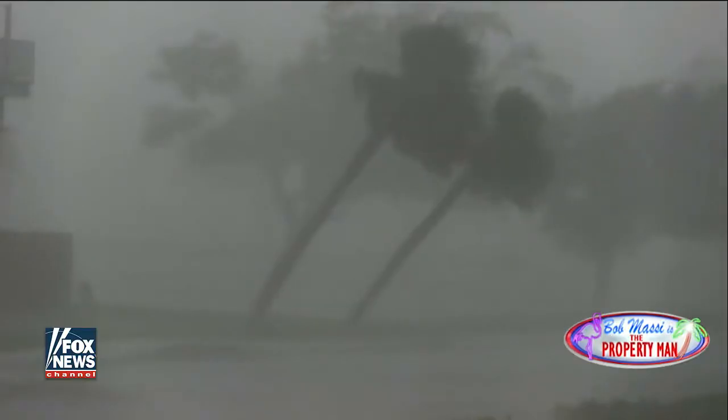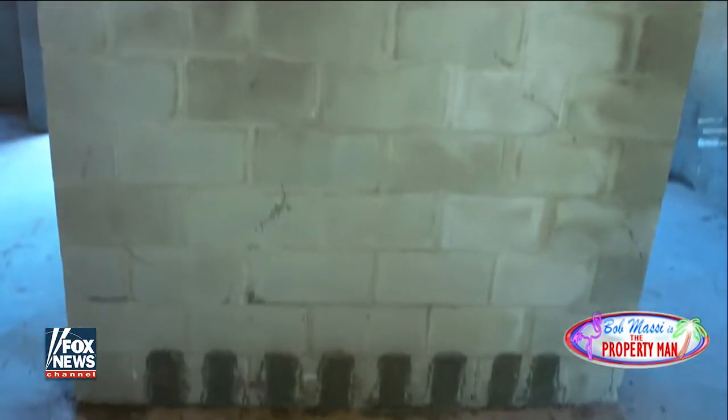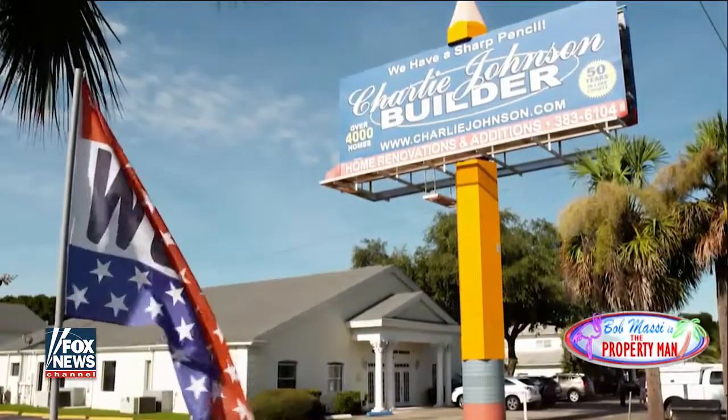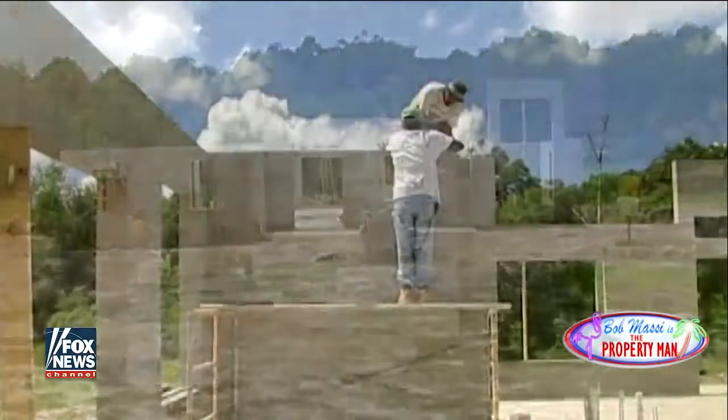But safe rooms aren't just to protect you from movie villains. They can keep your family safe from any type of danger: tornado, hurricanes, intruders. And they can be a lot less elaborate and more affordable than you think. Carl Luedecke and his daughter Kristen Bell Young build custom homes at Charlie Johnson's Builder in Central Florida, and they offer an optional safe room built into every house.